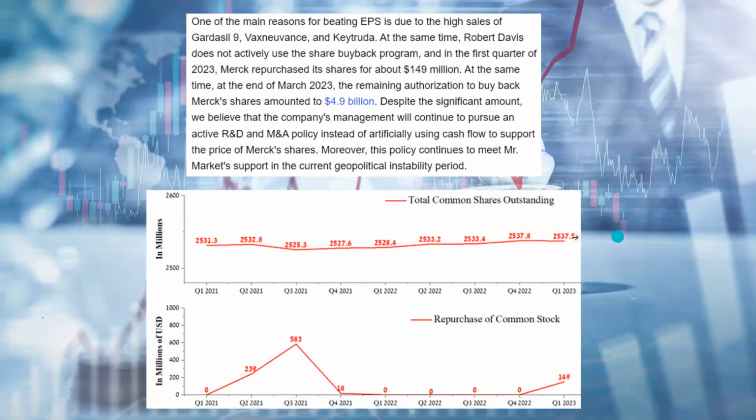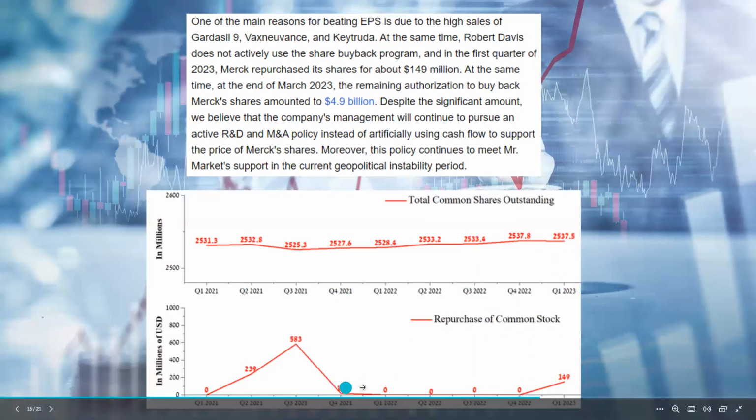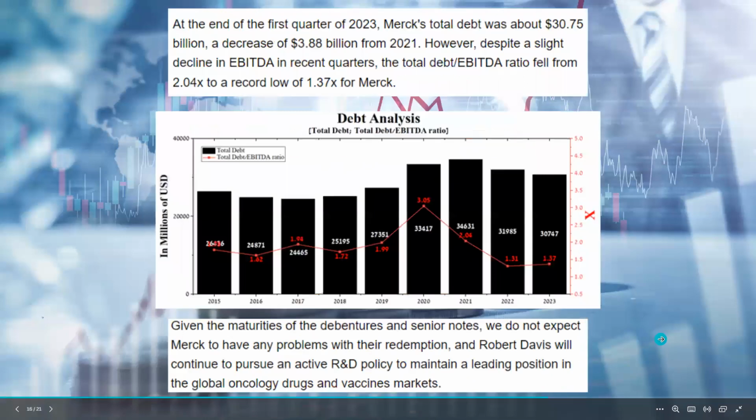All right, and you can take a look here at the total common shares outstanding over the past couple years, as well as the repurchase of common stock. And you can see they really haven't been doing any repurchasing since Q4 of 2021. And we finally got some in Q1 of 2023.